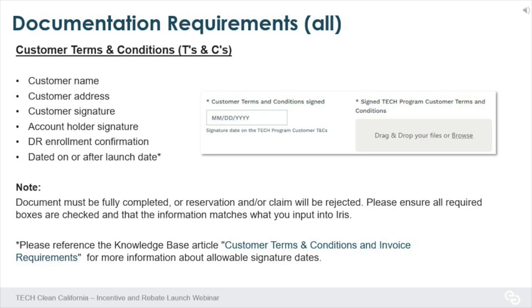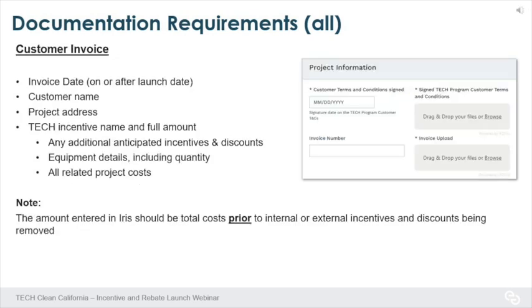Please ensure required boxes have the proper checkboxes checked, and the information must match what you have typed into IRIS. For more information about this document and allowable signatures and dates, please reference the knowledge base article titled Customer Terms and Conditions and Invoice Requirements.